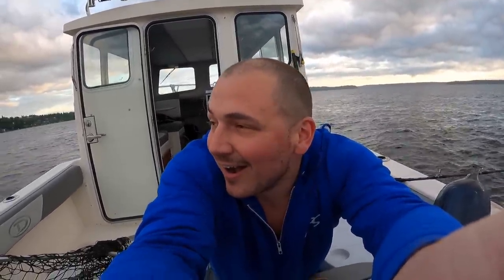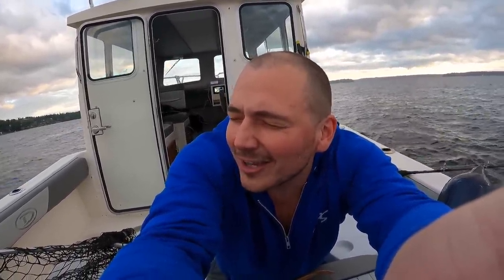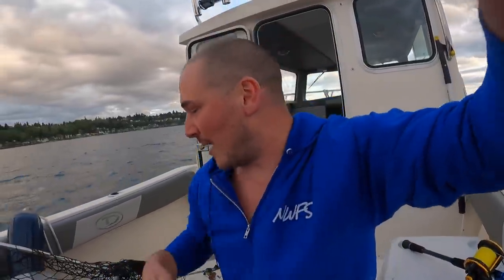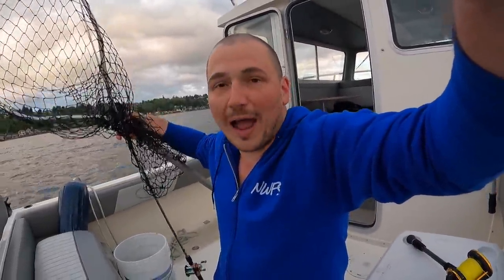Got smoked by a lingcod. Oh, I lost him. Oh, that was totally my mistake too. That was so my mistake. This rod was wrapped up in the net.